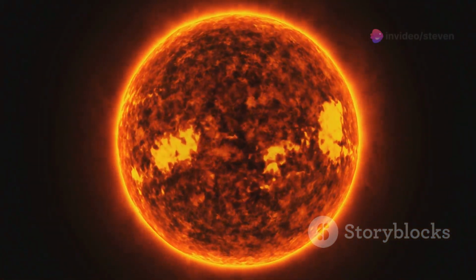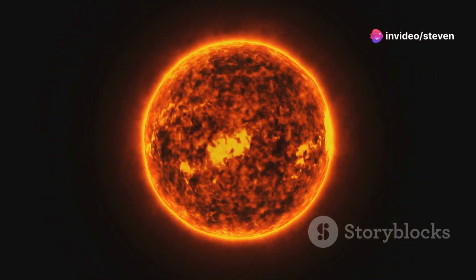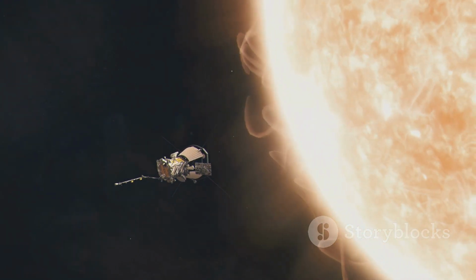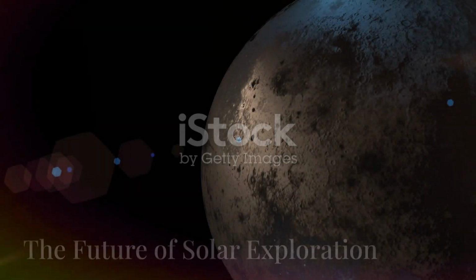Another mystery is the origin of the solar wind. This stream of charged particles constantly flows from the Sun, filling the solar system. The Parker Solar Probe will study the solar wind at its source, providing clues about its acceleration and composition.